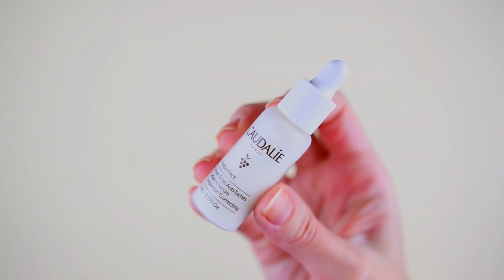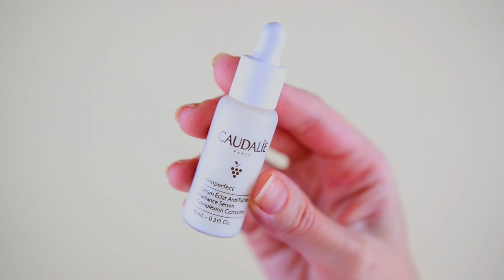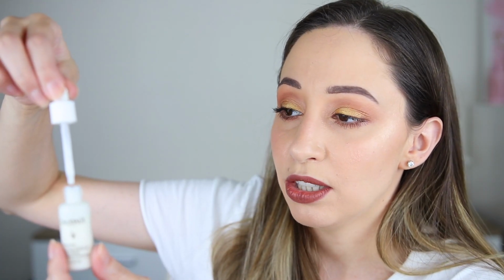Door number 12. It sounds like a lipstick. I hope it is. Oh yeah, it's not. This one is the Caudalie Vino Perfect Radiant Serum Complexion Correcting. We have 10 milliliters, my friend. It is absolutely beautiful. I like this matte bottle, and we also have a glass dropper. Most likely you can use this in a week. It looks like a sample again.